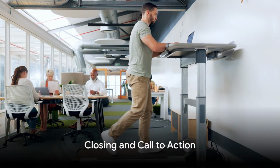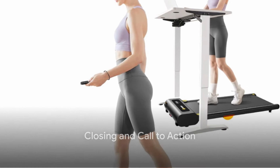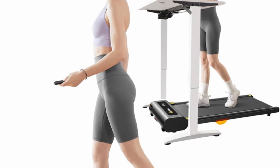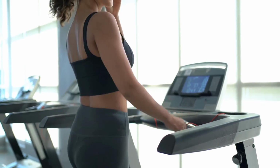The walking pad under-desk treadmill is more than just a product. It's a healthier lifestyle at your fingertips. Consider enhancing your health and productivity with this ingenious device.